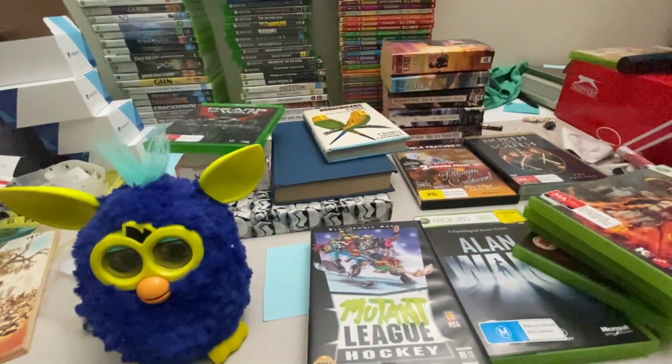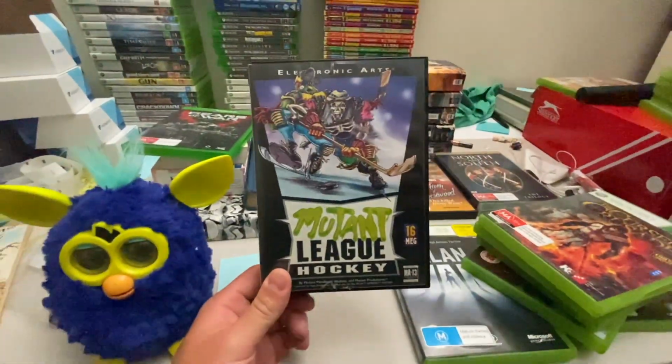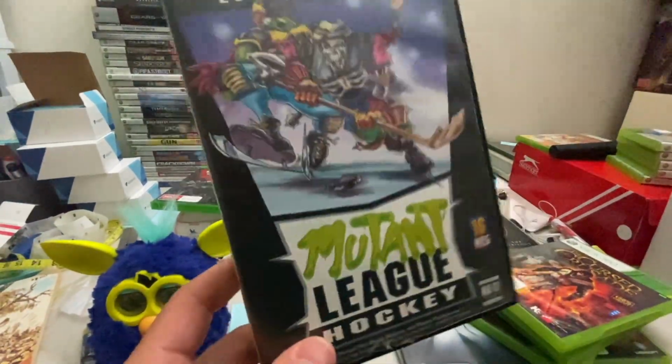So quite a few things have gone pretty well, guys. A lot of video games. Oh, and this one, Mutant League. Fun story on this one. So I picked this up from a thrift shop for $5.